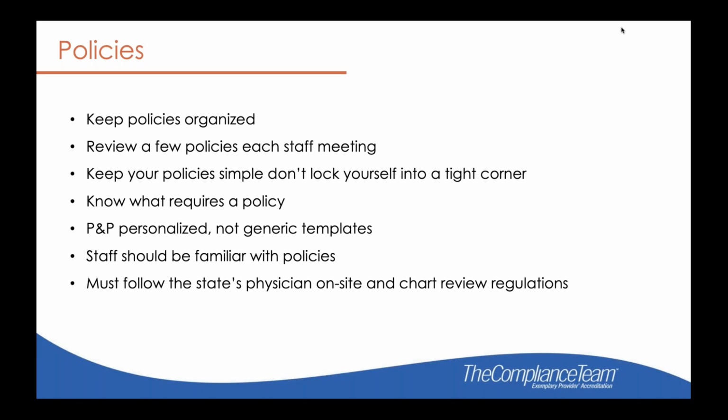If you buy her policies and procedures, you must personalize them on your own letterhead. You can't leave them on her letterhead, and you must read them because you may not agree with every line in there. There are policies and procedures available on the internet you can buy, but they need to be yours. Staff should be familiar with policies. They should know based on their job description. And then you must follow the state's physician on-site and chart review regulations.